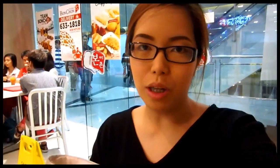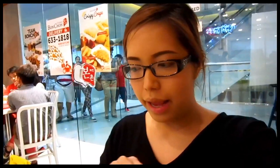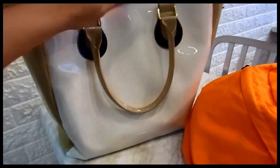Right now I'm here at Bonjour and I have an early dinner. And I'm just going to show you what's in my bag. So if you can see, this is not my usual red bag because I have it out for repairs. This is the bag from Elizabeth Arden. And what I brought inside with me is just a few things, which is surprising because I usually bring a lot of stuff with me.